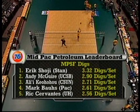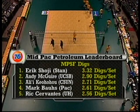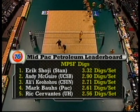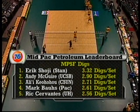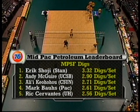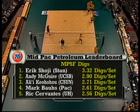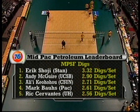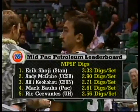MPSF digs, Eric Shoji, son of the coach. And he's at Stanford. He leads the MPSF in digs, 3.32 per game. And Andy McGuire of Santa Barbara. Ali'i Keohoho from Cal State Northridge. Mark Boss from Pacific. And fifth is Rick Cervantes.